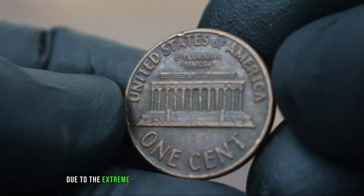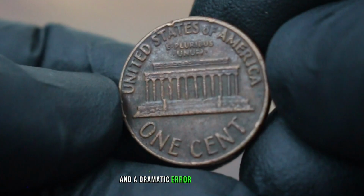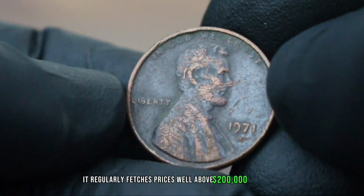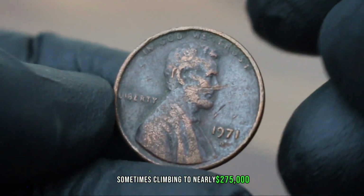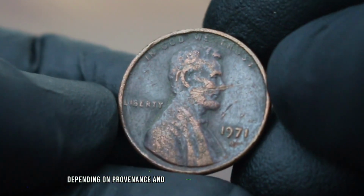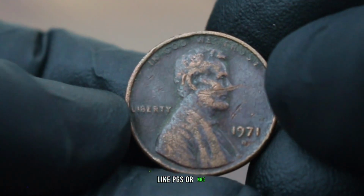Due to the extreme rarity of a damaged date with a visible mint mark and a dramatic error on the portrait, it regularly fetches prices well above $200,000 at auction, sometimes climbing to nearly $275,000 depending on provenance and certification by top grading companies like PCGS or NGC.